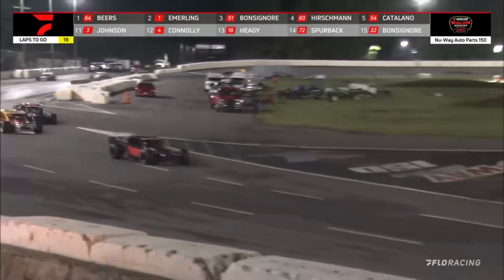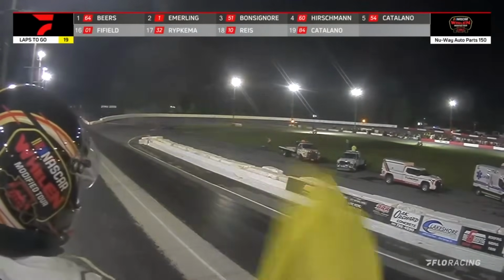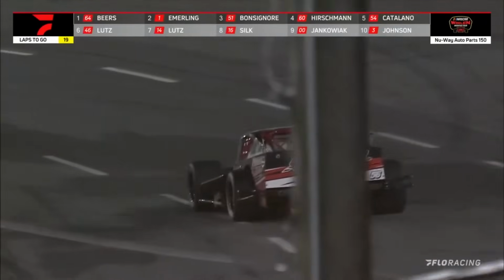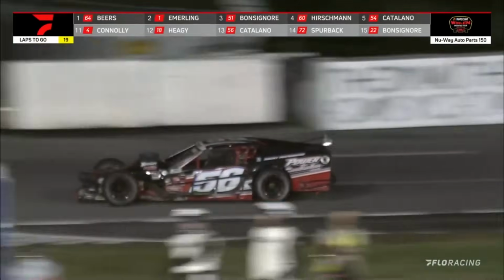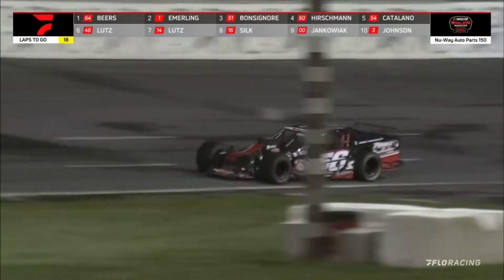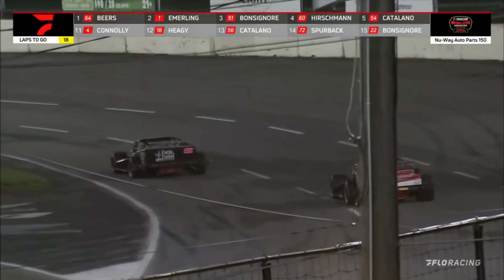Meanwhile, back up front, Bonsignore continuing to work over Patrick Emmerling. Emmerling comes off the turn like a rocket, though, and now it appears we are back under yellow, this time the caution. The 56 of Trevor Catalano. Last we saw him on screen, he was battling with Ron Silk for position on track, in the 7th and 8th position. Apparently we did not catch it from our vantage point, but something changed the complexion, and we are down to less than 18 laps to go and counting, Joe.